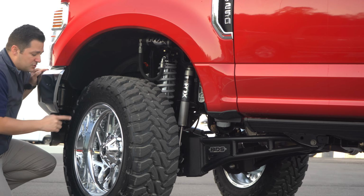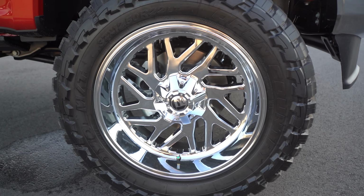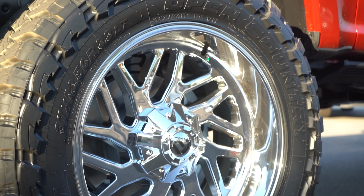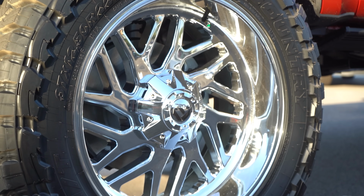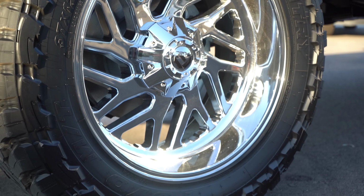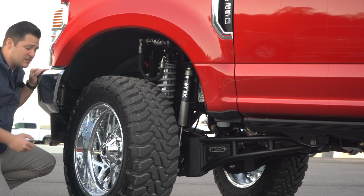Now the next thing, you've got a set of Fuel wheels. I think these are the Tritons if I'm not mistaken. When I first saw these wheels show up from the carrier, I actually thought they were forged until I got a little bit closer and picked them up. You could tell they're a little heavier than a forged wheel, but that is how good the finish looks on these particular wheels, that it actually looked like a polished wheel from a far distance.